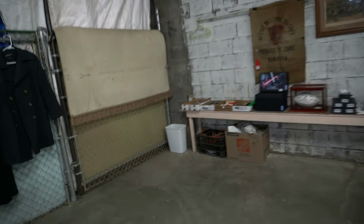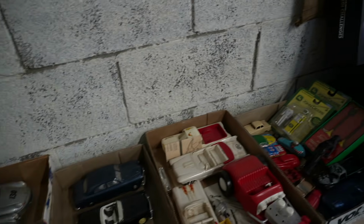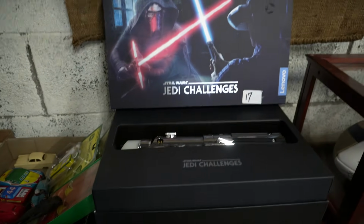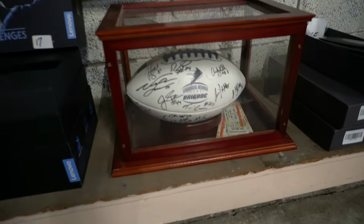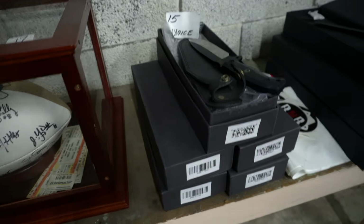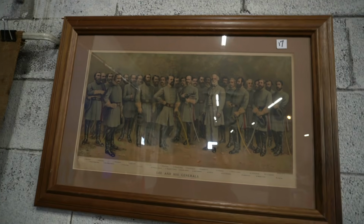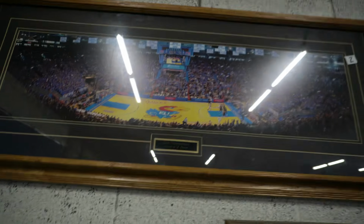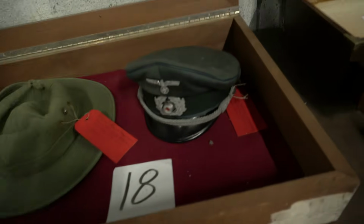Let's see, let's go back here. Let's see what we have. Looks like some die cast, maybe some promos in there, and more. City Brigade, Choice Knives, B&B, Lee and his Generals. Neat panoramic Allen Fieldhouse. Little cowboy camping. What do we have in here?